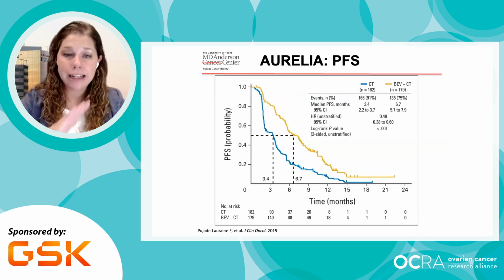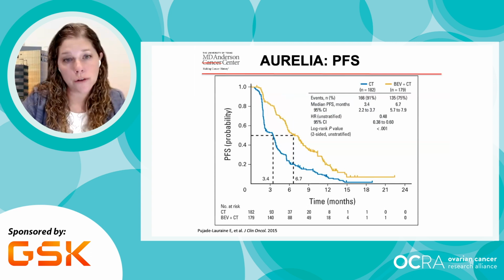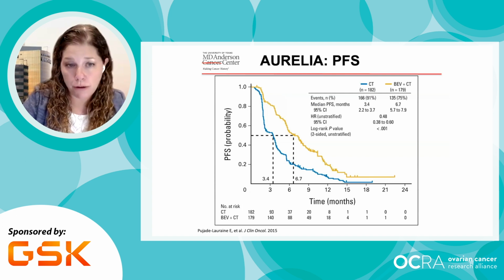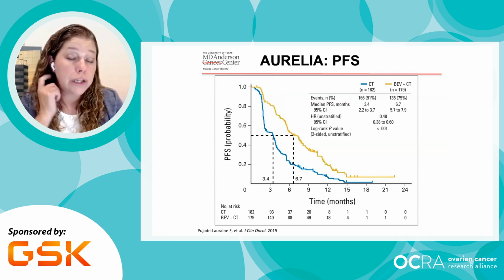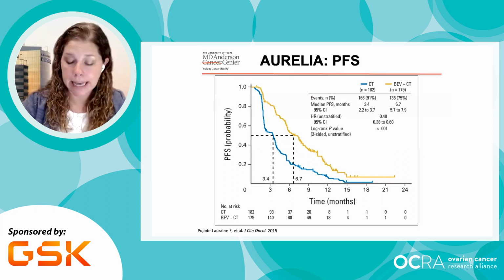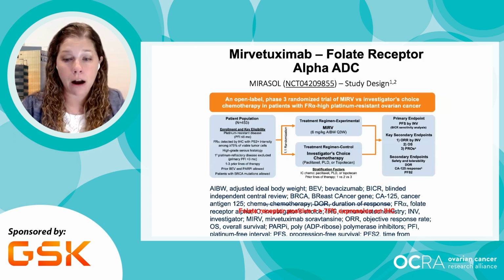And it did, right? Nice space between those survival curves. People lived longer without their cancer progressing on the combination of chemotherapy with bevacizumab, okay? And you can see the hazard ratio is 0.48. That means there was a reduction in the risk of progression of about 50%. So that's amazing and became a standard of care and became FDA approved.